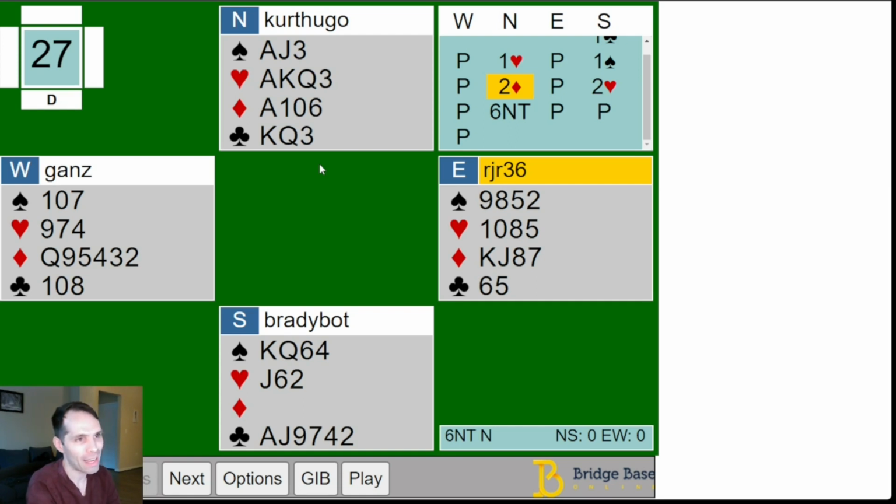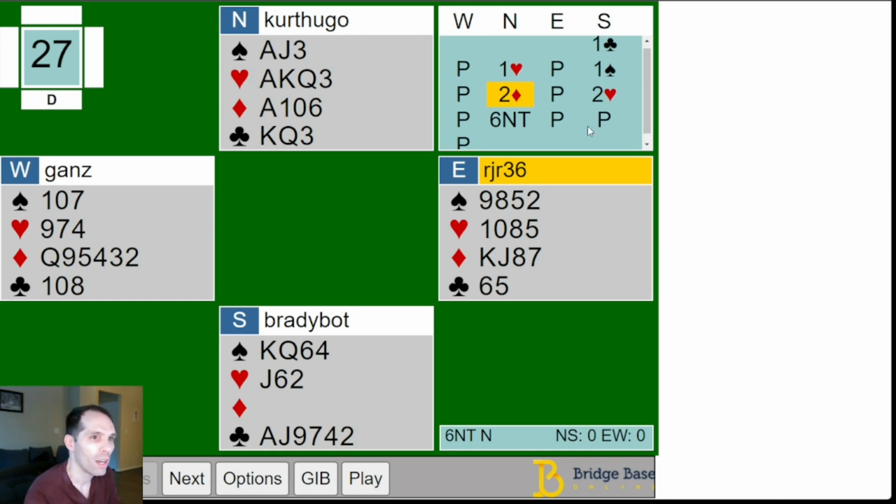But what I mean by that is if you have values for slam and you just bid a slam, you're probably going to do okay in a match point field. At imps though, sometimes one slam offers a little better chances, and you could easily go down if you bid the wrong one, and that's going to cost you a sizable swing. So anyway, this kind of jump to 6 no trump, generally just not a very good bid.